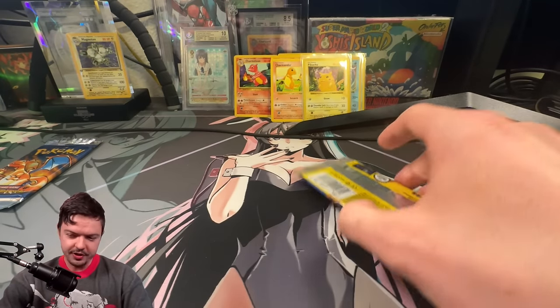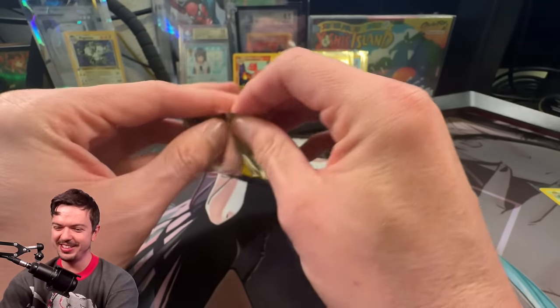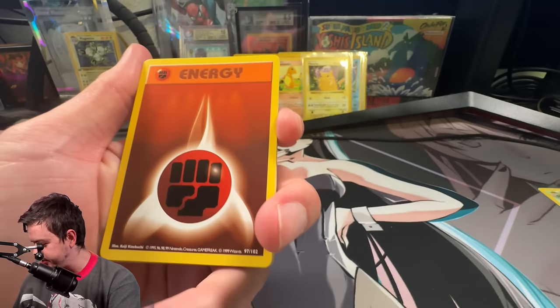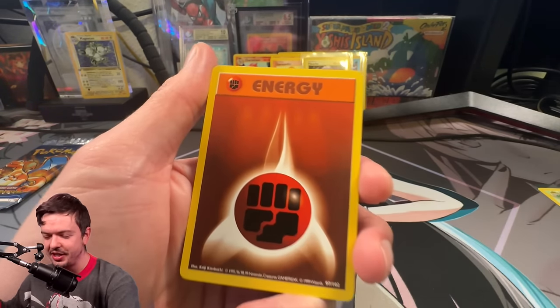All right, here we go. The final pack. I can't believe I just opened all my Shadowless packs like this. I can't believe that. Here we go. Any of the starters, Blastoise would be great. You know what? Screw it. Let's just ask for what we want. We want to see the Charizard.